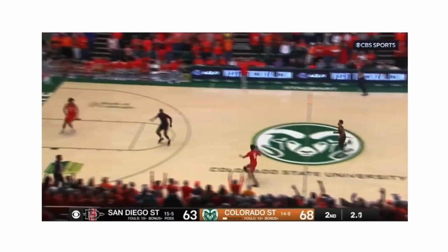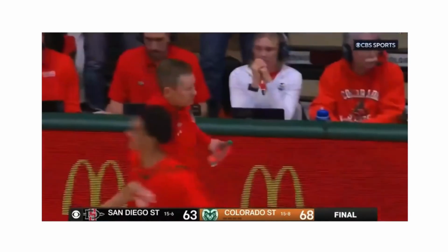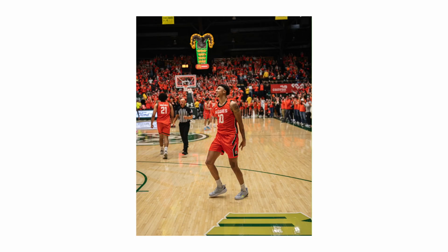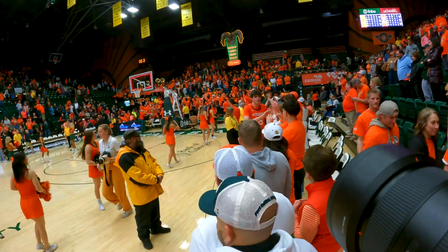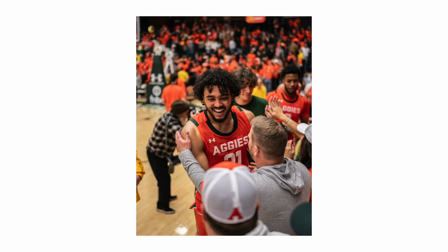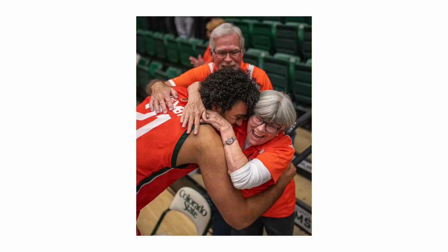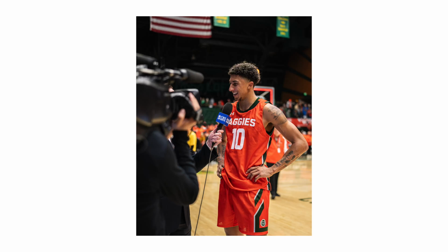I knew the boys would be fired up after this big redemption win over San Diego State, so I got on the court to catch some celebration reactions. I also wanted to get a couple new faces going through the line of fans. And like always, when we are on national television, gotta get our guys right.